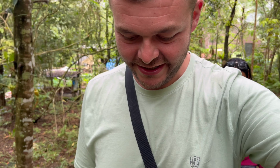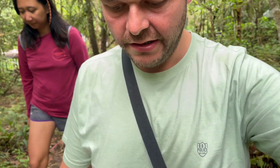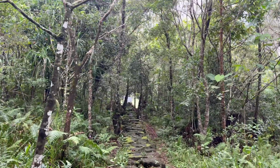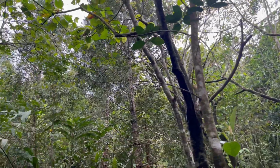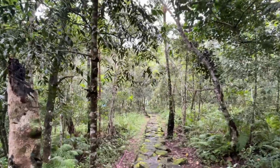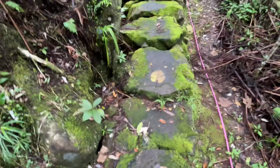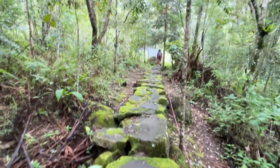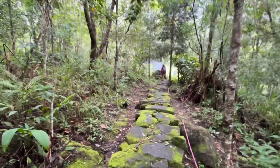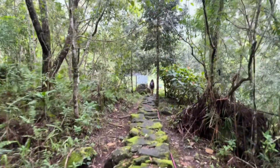It is slippery because it's very mossy, so you walk on the side here instead for a bit. We're high up in the rainforest. And that's where we came from, all the way back down there. Now we go to the fernery. Whoa, yeah, it's very slippery. My big feet, I've got to take extra care.